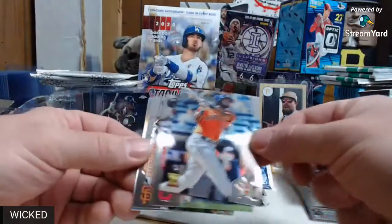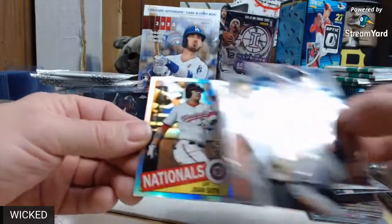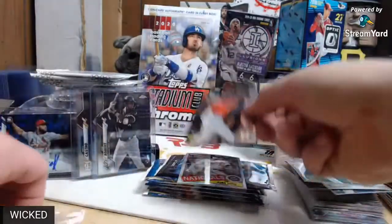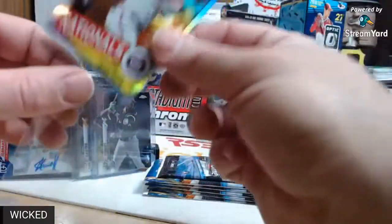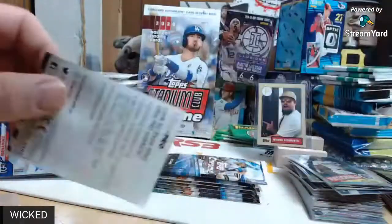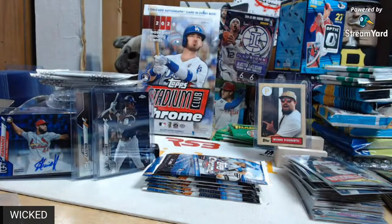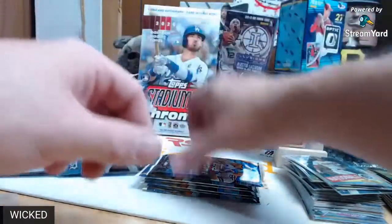We got Yordan, Carlos Santana, Mike Yastrzemski, and Juan Soto. Yordan rookie cup card. And Juan Soto. Not as much as 90. You really like 90 score? Yo, Chuck, what's up, my man? What's up, Chuck? You buying some wheel spins? I know you were interested earlier.